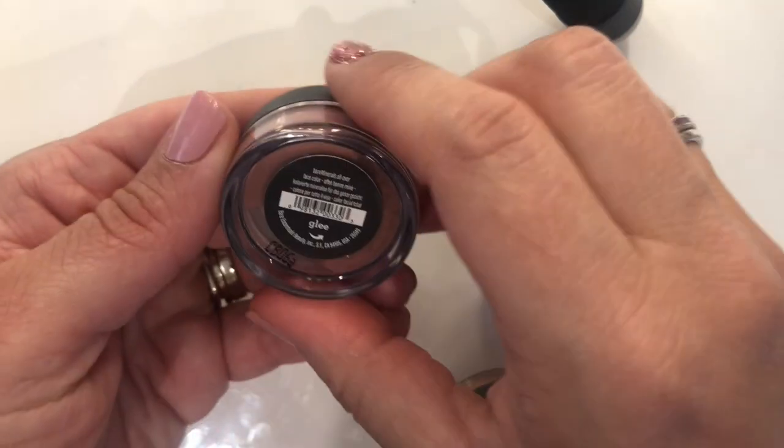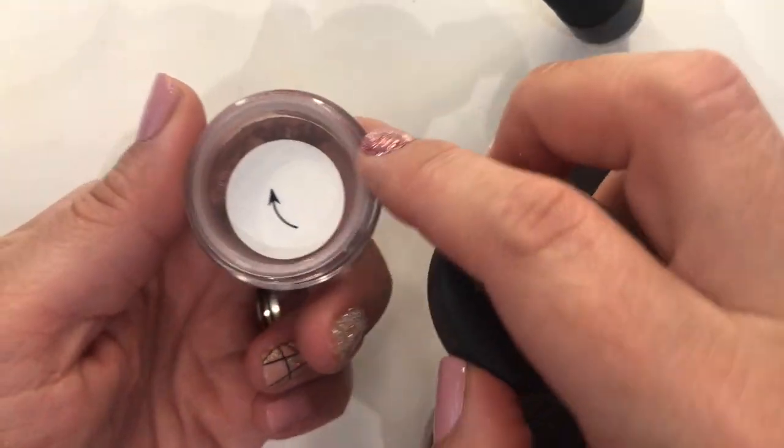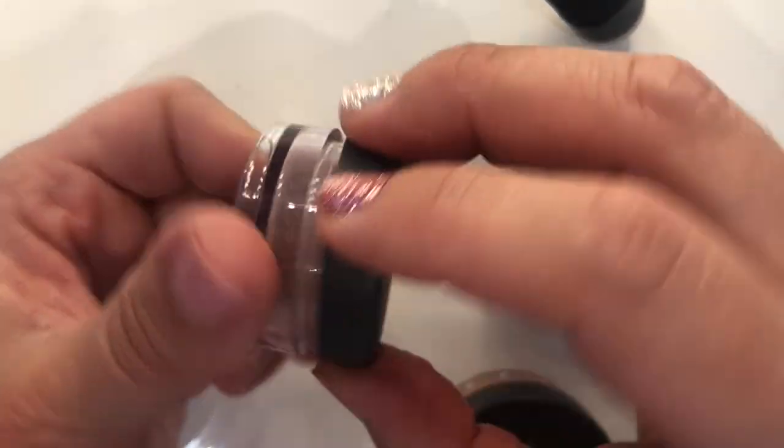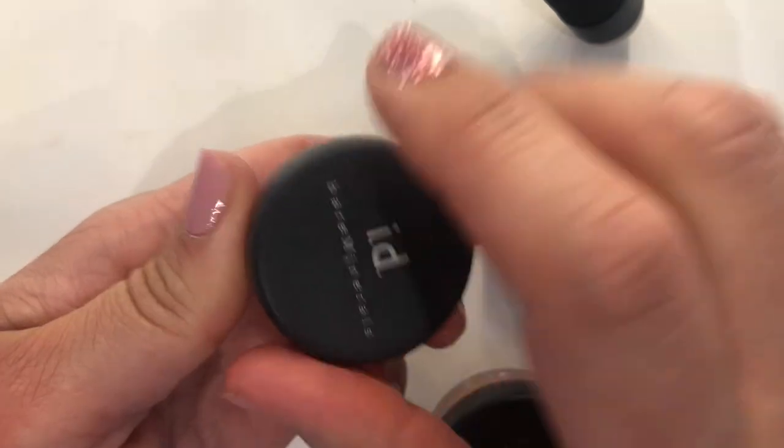Sorry for that hair. Then I have the color Glee. This might not even be opened actually. I've had this color off and on for many, many years. It's pretty matte, and it's just a beautiful mauve shade, really pretty.